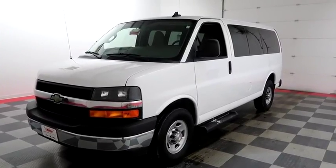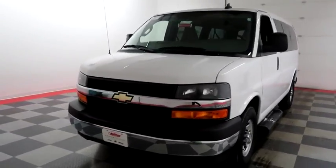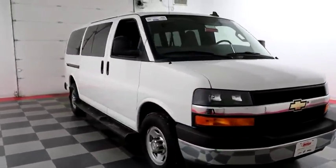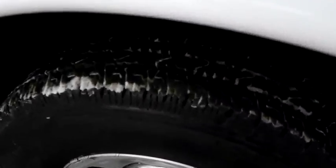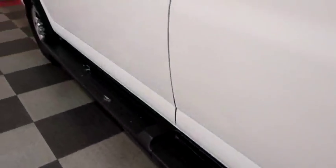Today we're going to take a look at a 2017 Chevy Express. Stock number is A6753. Starting right away up front, and then we're going to take a look down the passenger side. Looking at the tread on the Bridgestone tires. Running boards on the side.